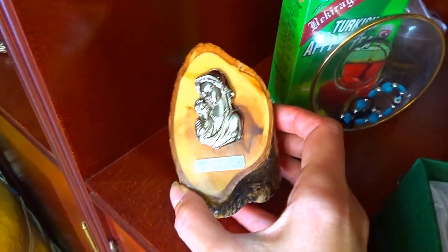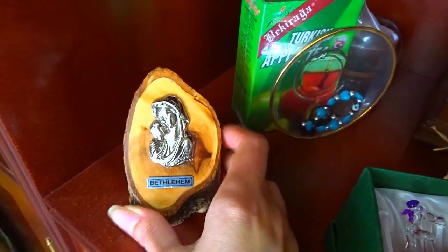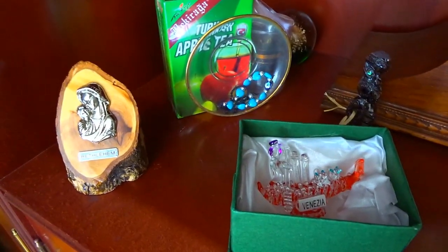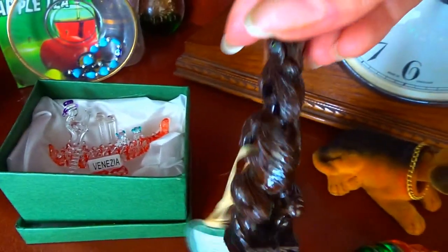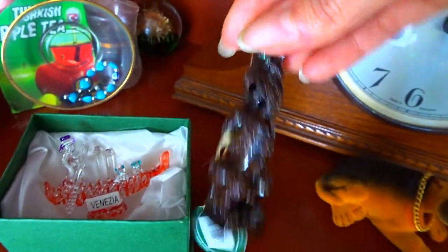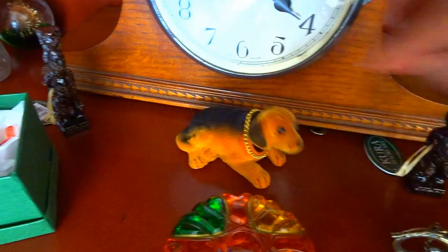So yeah, now let's see. This is Bethlehem. You know, we went to Bethlehem. Got this little thing. We also, like I'm saying, still have some other presents, gifts, souvenirs, but they're not all here. This is also from New Zealand, right? So one of the gods, I presume, which protect the house. Now I have two of them because one was for mom, one was for me. That's a little doggy from Russia.